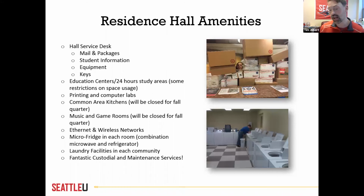We have Ethernet and wireless throughout campus, and I would suggest, if you want to know, should I get Ethernet, should I get wireless? Most computers come with both these days. And you're going to want the Ethernet when you're in your room because it is faster. We also provide a micro fridge in each room, and this is a combination microwave, refrigerator, and freezer. So that's not something you need to bring. In fact, you are not supposed to bring another refrigerator, but that's in all of our rooms except for the apartments where they have full kitchens.